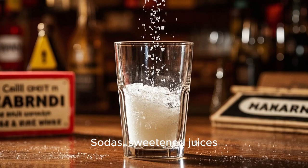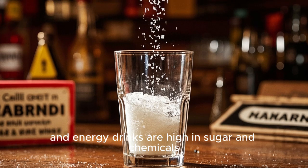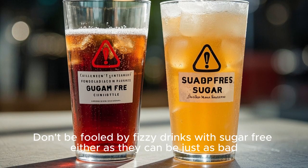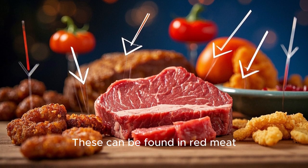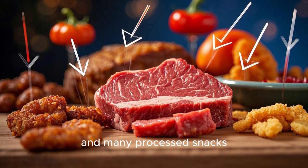Sugary drinks: sodas, sweetened juices, and energy drinks are high in sugar and chemicals and can trigger inflammation. Don't be fooled by fizzy drinks with sugar-free either, as they can be just as bad. Foods high in saturated and trans fats. These can be found in red meat, full-fat dairy, fried foods, and many processed snacks.